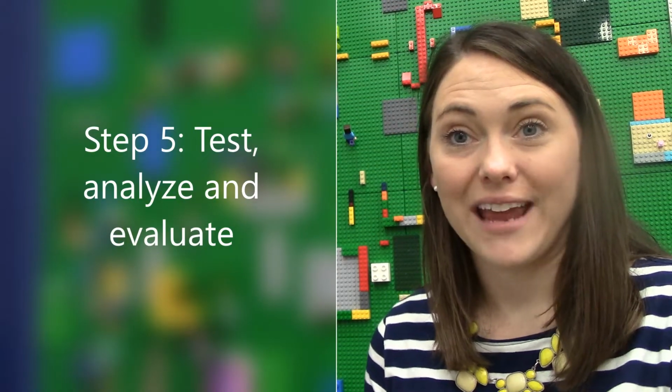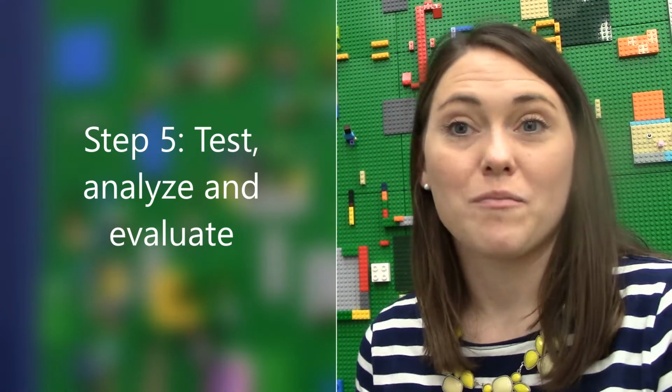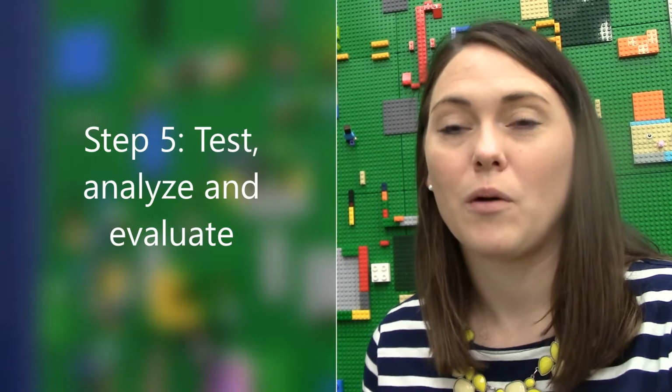So after we create, engineers are analytical. They want to think about how things work. So we have to make sure that we've built or designed our product. Did it work? Did it meet our goals? Is it what we want it to be? So the next step after create is to test and analyze.